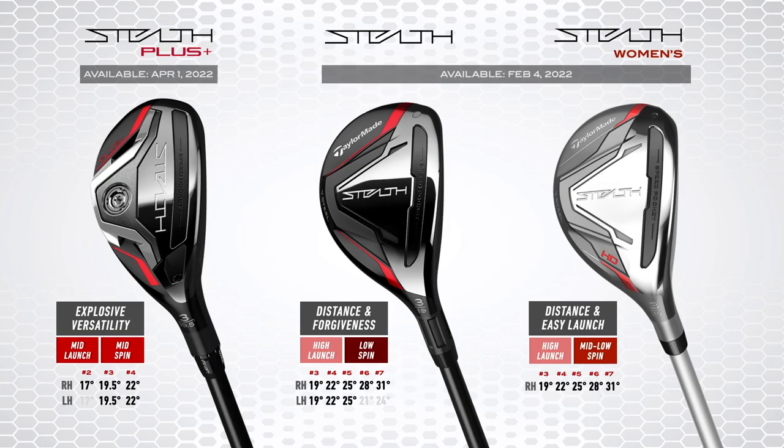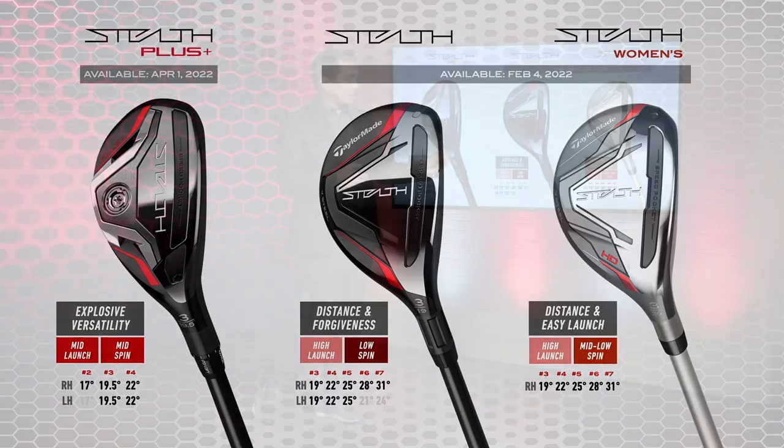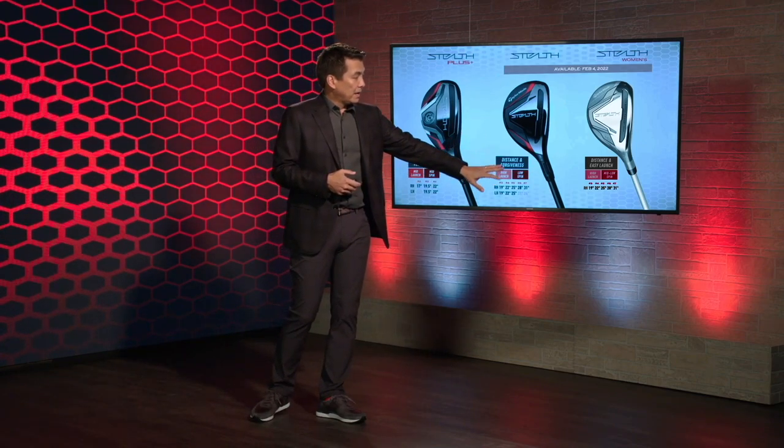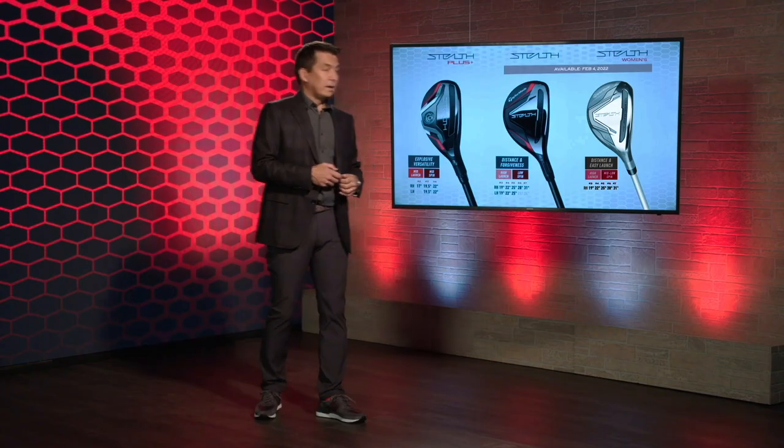Stealth Women's, now we're going to talk about more distance, forgiveness, easy to play, ease of launch. And again, similar to how we did on the driver, this is going to be more of your low spin and a kind of mid-low spin on Women's.